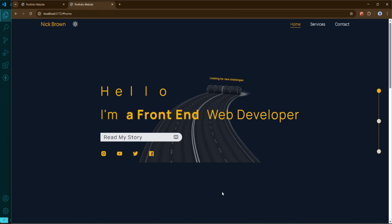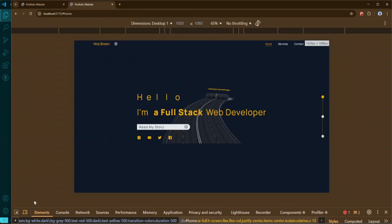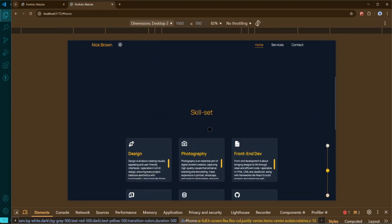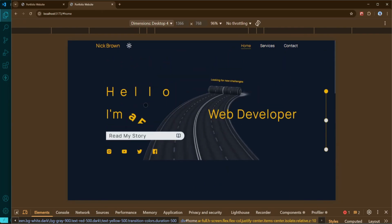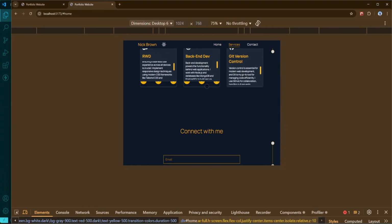To ensure our project looks great on all screen sizes, let's go ahead and check it on a set of commonly used screen resolutions. I'm going to inspect the page and switch to the responsive mode. I have prepared 6 different desktop screens, 2 tablets, and 3 mobile screens. Let's go ahead and check the project on different desktop screen sizes. I'm going to check on smaller desktop screens, and now let's check on the smallest desktop screen. Well, we have here a little issue.